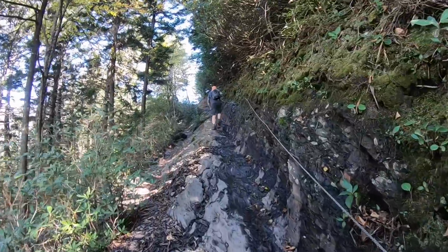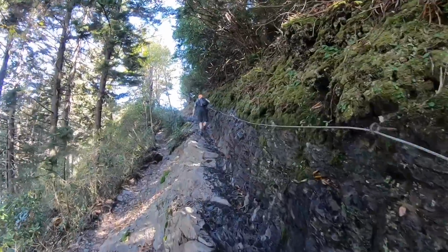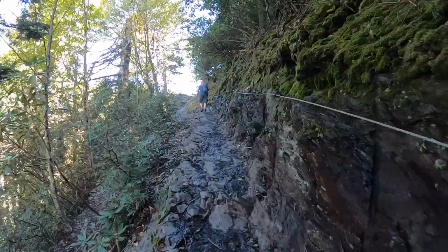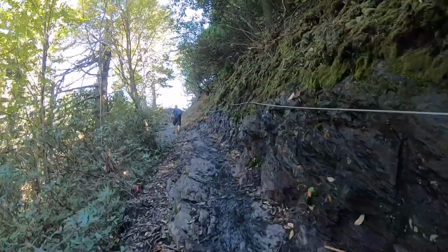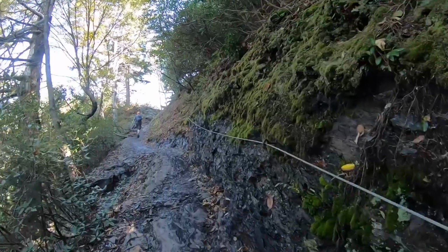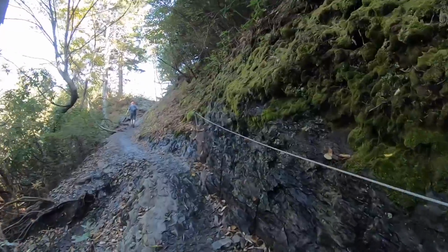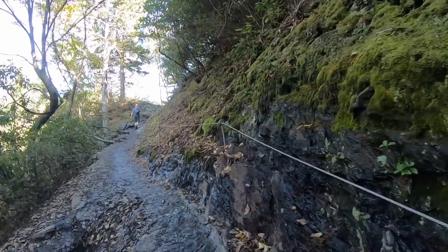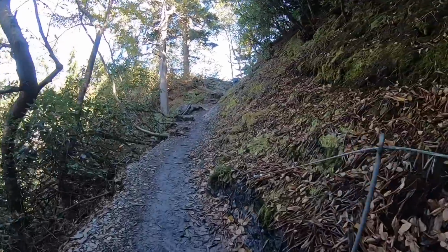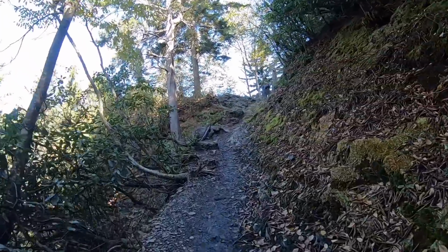This is another little cool part on the trail. Usually in the winter time it's iced over. You need your micro spikes if you're going to attempt this in the winter time. We're actually getting to a part of a trail that it ices up a lot. That just being one of the locations.